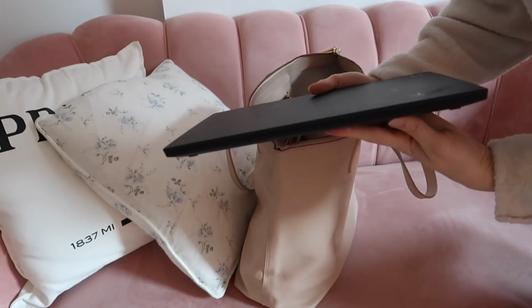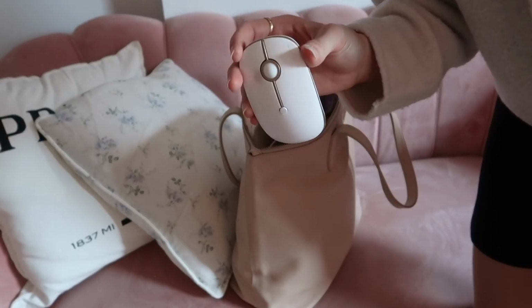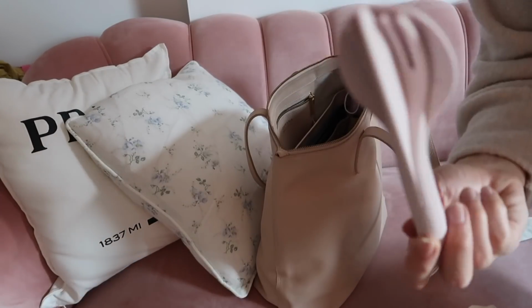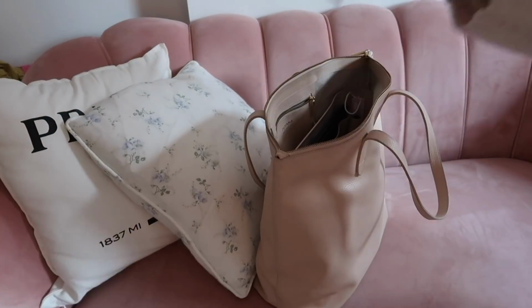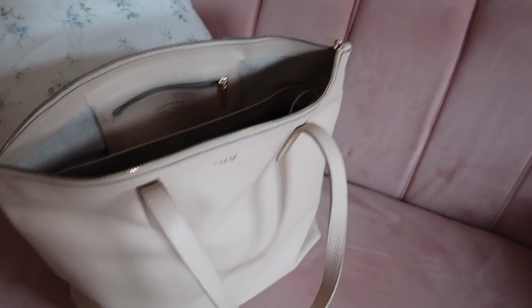Then my work laptop, some headphones, a charging cord, my mouse, then a couple other things I packed just in case I need them are reusable utensils, and then a reusable straw and a little cleaner for the straw because you never know, Tic Tacs, and a mini hairbrush. And that's it. Here's what everything looks like.